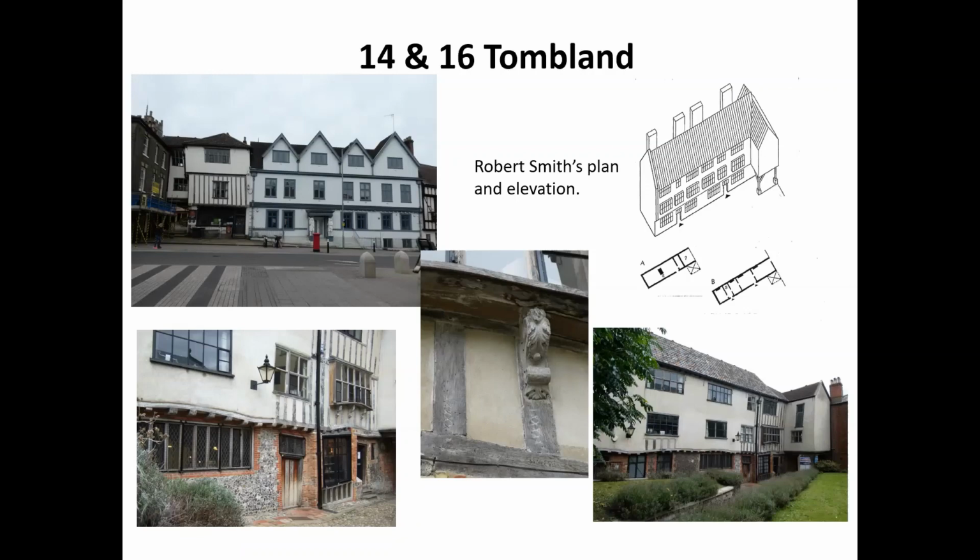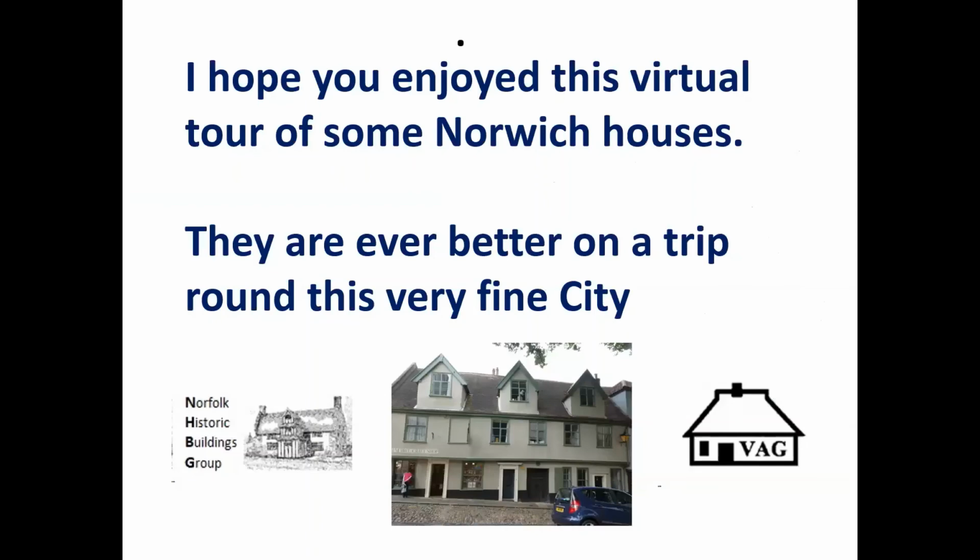Okay, last and final slide. So I hope you enjoyed this virtual tour of some Norwich houses, and they're even better on a trip around this very fine city.